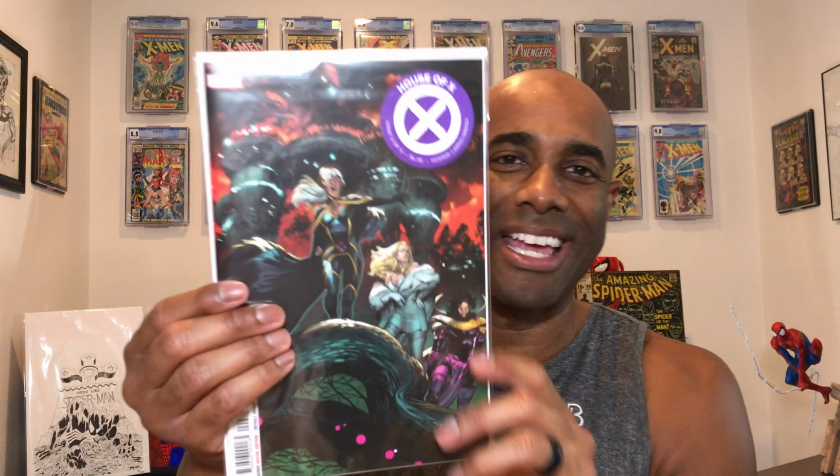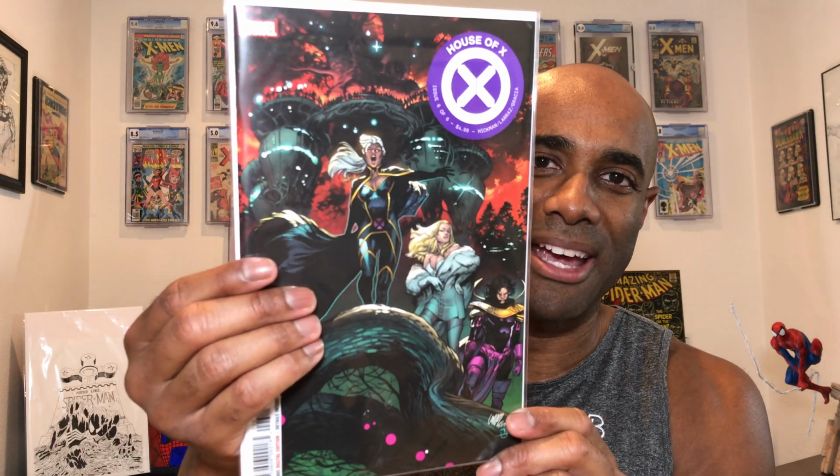Somehow I have multiple copies of this next book. This is House of X 6 of 6. Definitely a cool cover right there. I actually really, really dig this cover. This one's cool. Is that J? That's not J. Scott Campbell. I don't think so. No, but definitely a cool cover right there. So have a couple of copies of that.